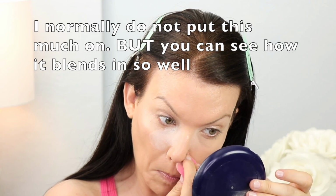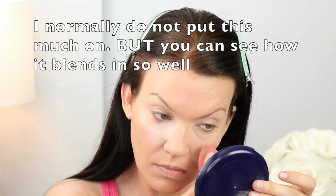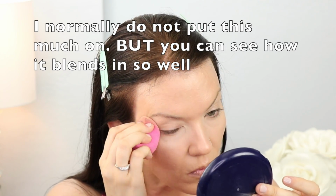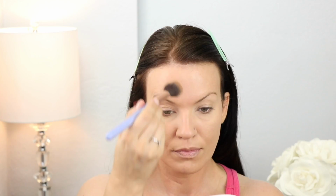I'm pretty sure it is. I'll have to look it up. Cruelty free. It's clean. I love this powder. It's so finely milled. I don't get it all creasy and cracky, and it doesn't break me out. I absolutely love this powder. Just gonna put on a little of my Marc Jacobs bronzer.